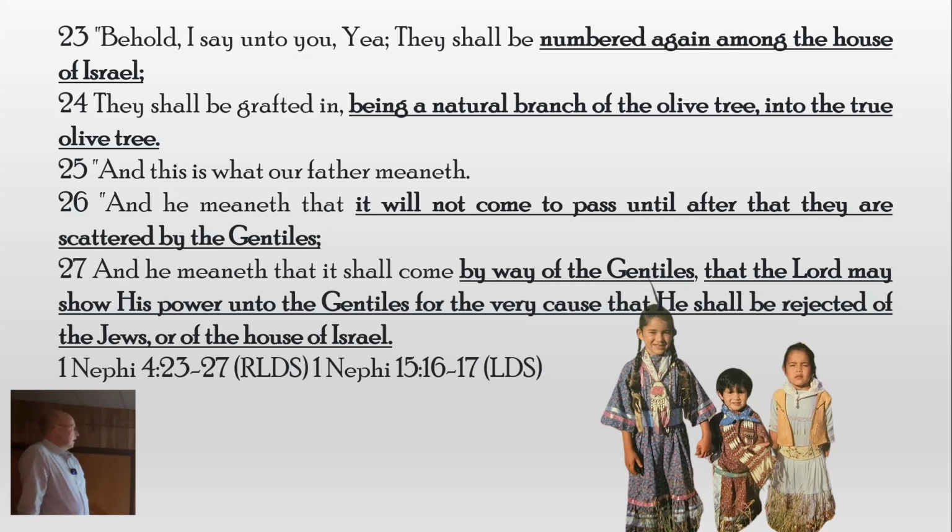And it says, and this is what our Father meaneth, and he meaneth that it will not come to pass until after that they are scattered by the Gentiles. So the scattering has already happened, right? And he meaneth that it shall come by way of the Gentiles, that the Lord may show his power unto the Gentiles, for the very cause that he shall be rejected of the Jews, or of the house of Israel. And so he was rejected by the Jews, by the house of Israel when he came. They crucified him, right? And then through the Gentiles, he's going to show his power both unto the Gentiles, but he's also going to use the Gentiles to take that to the house of Israel.